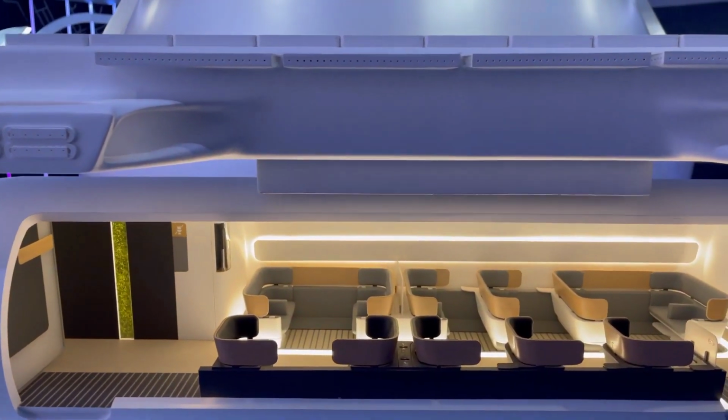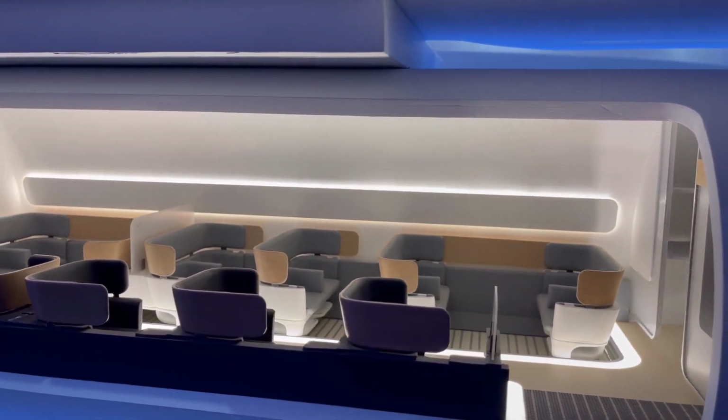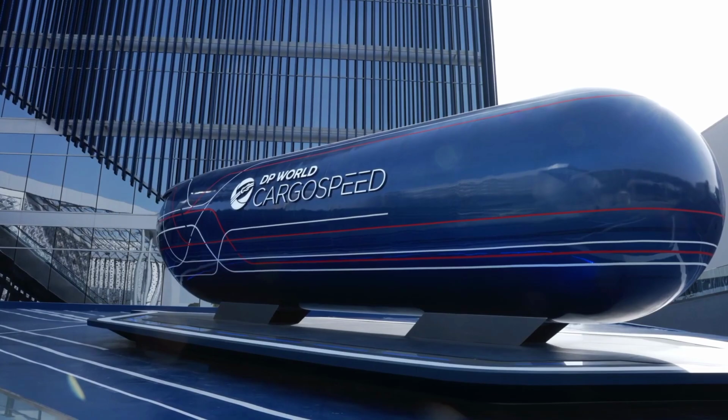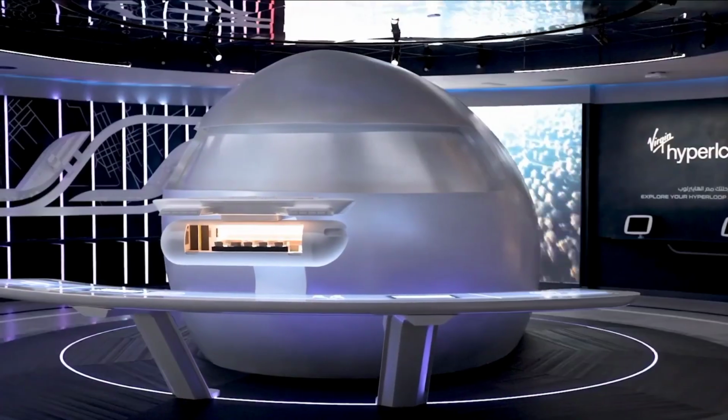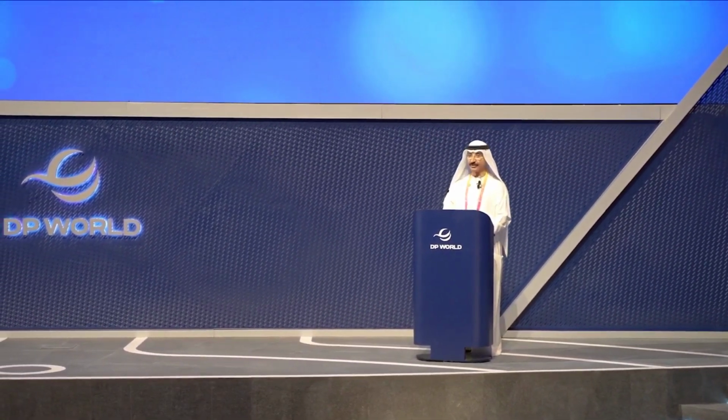The aim of this vacuum-tubed Hyperloop is to give a sneak preview of plans for a transportation system and to set the standard for 21st century travel, which will allow people to travel between cities within minutes. It is said that the company is now working to make the Hyperloop a reality in years.